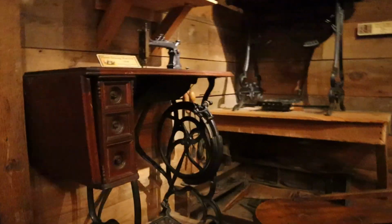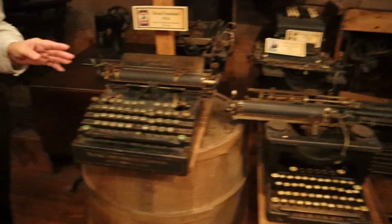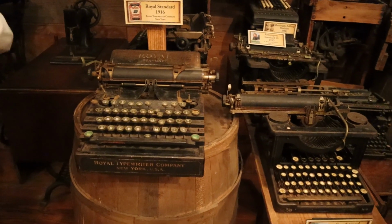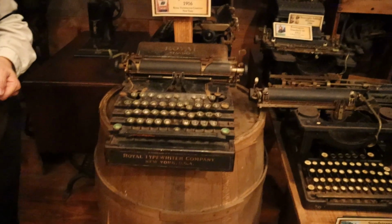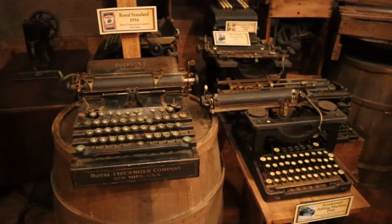Over here we've got our typewriters. Come check these out. These typewriters start at $100 each. Now remember, this is 1908. I only make a lousy 22 cents an hour. I can't afford one of these things, not on my salary. This is for the elite, and look at me, do I look elite? I think not.